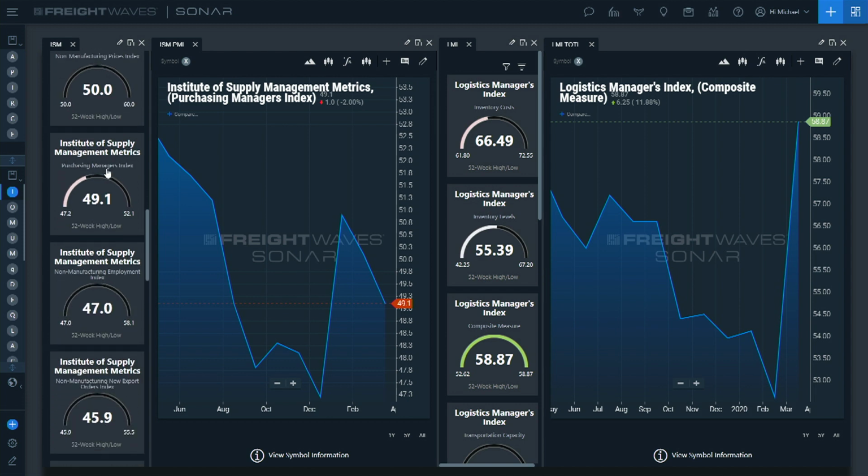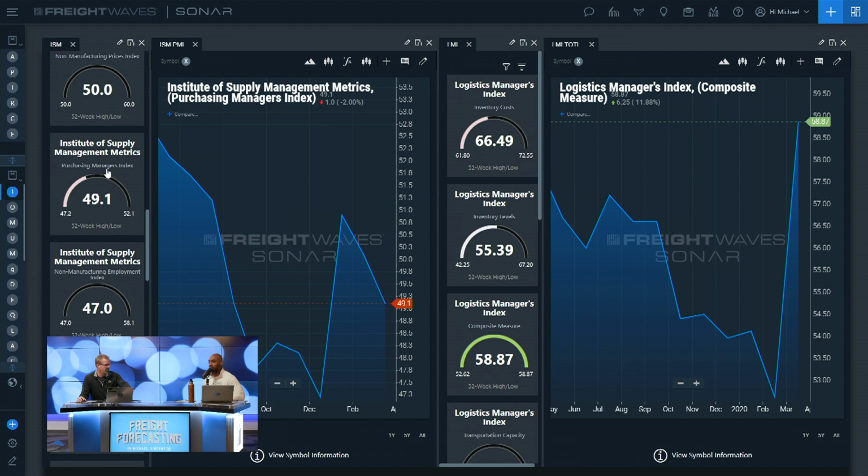But like you mentioned, it's not showing that up to date. It's showing what happened throughout that month. So it's a nice summary, but it's not forward-looking. If you want to be forward-looking, you have to dissect some of the components of it and then come to your own analysis. The different components of the ISM, right, which I have listed here in the gauges.